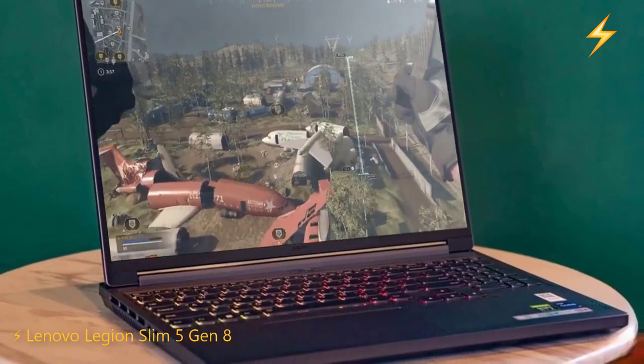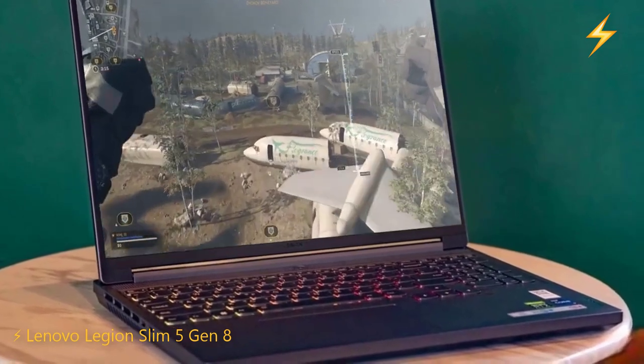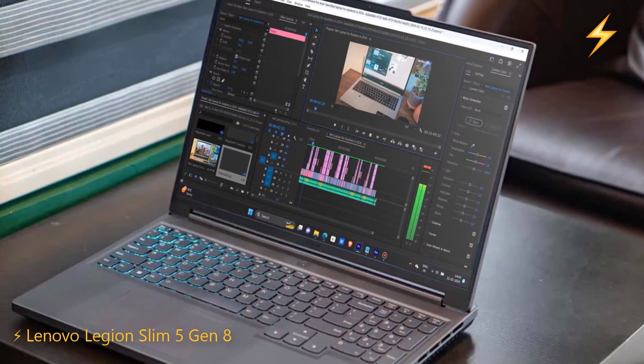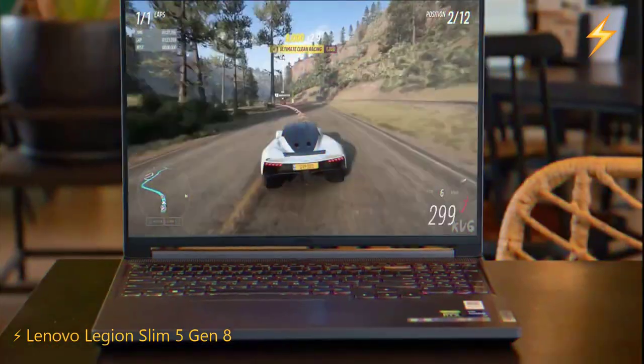Overall, this laptop offers great value for money and is slightly better than the previous one because of its display and latest RAM. If you can stretch your budget a little, it's definitely worth considering as the best option.